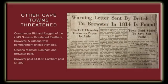And let's talk about some other Cape towns that also had to deal with this problem. Again, on the bay side, the Cape towns were also threatened. As previously mentioned, Raggett and the HMS Spencer threatened Eastham, Brewster, and Orleans with bombardment unless they paid ransom. Orleans resisted, and Eastham and Brewster paid. I think Brewster paid about $4,000, and Eastham paid about $1,200.